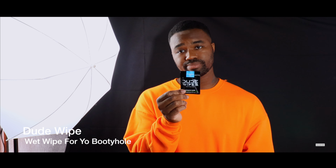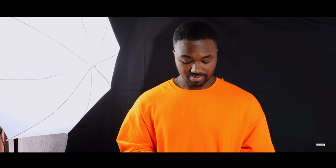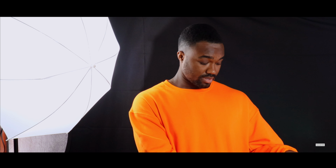A wipe, chapstick, you might laugh at this. This is a dude wipe. I don't think I need to explain that. Nobody wants to be walking around with the dookie butt. Clean butts matter.